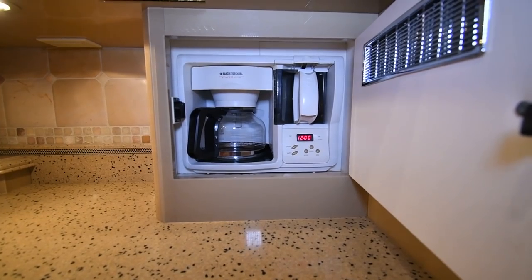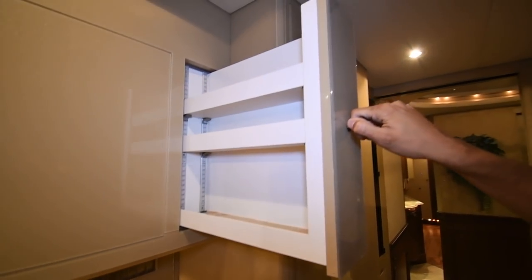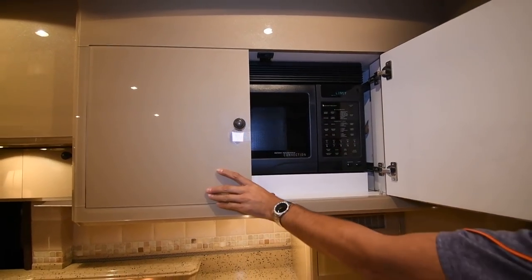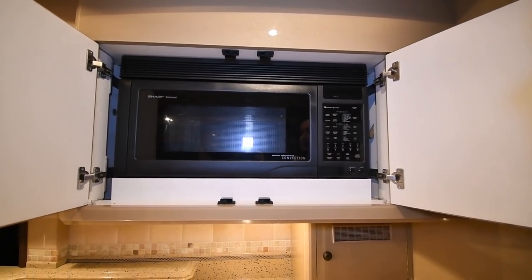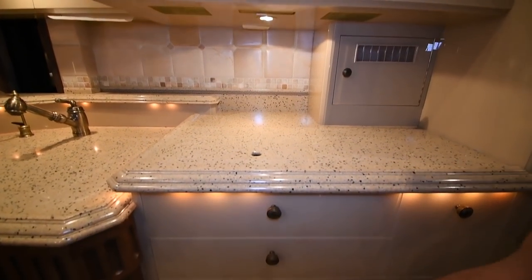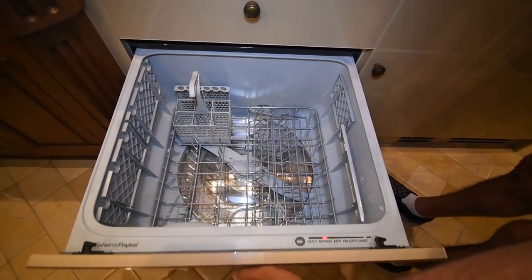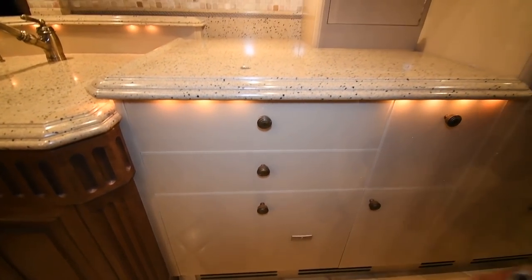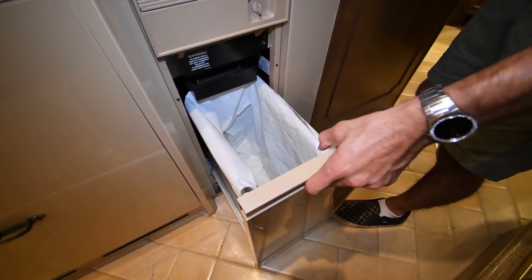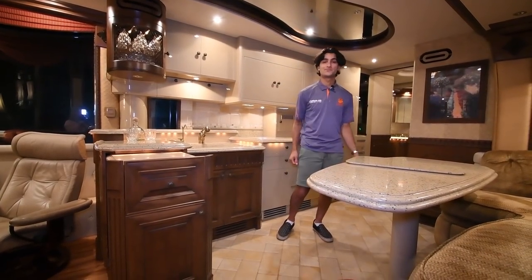We've also got a coffee maker over here that's built in and neatly hidden behind these cabinet doors. We have a convection microwave up above. Again, hidden from sight, just to allow the clean look of the styling in this coach to continue to flow freely. Now down here, we have a dishwasher in a drawer. It's a Fisher & Paykel. Got lots of space here. We also have a trash compactor on the right side of the refrigerator. So that's a pretty useful device. Let's go ahead and move on into the dinette area slash eating area.